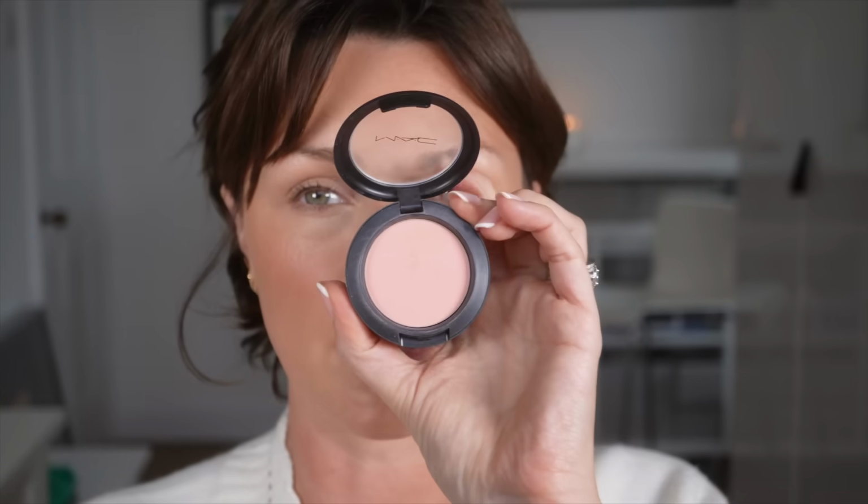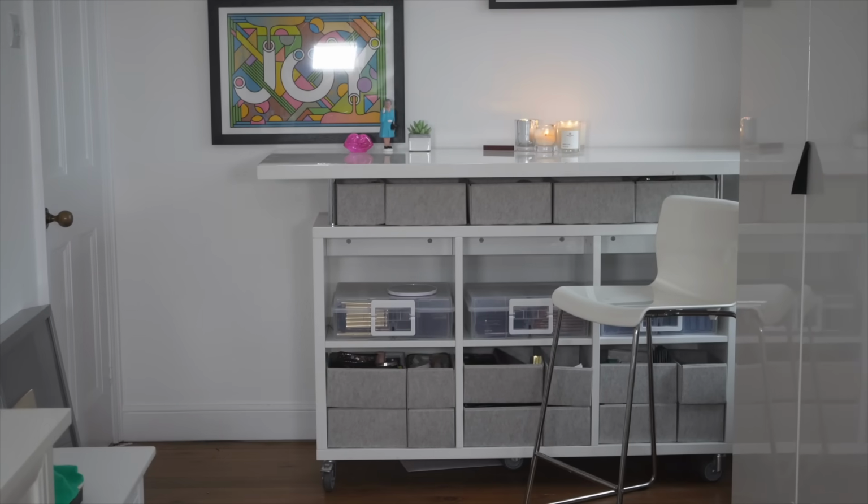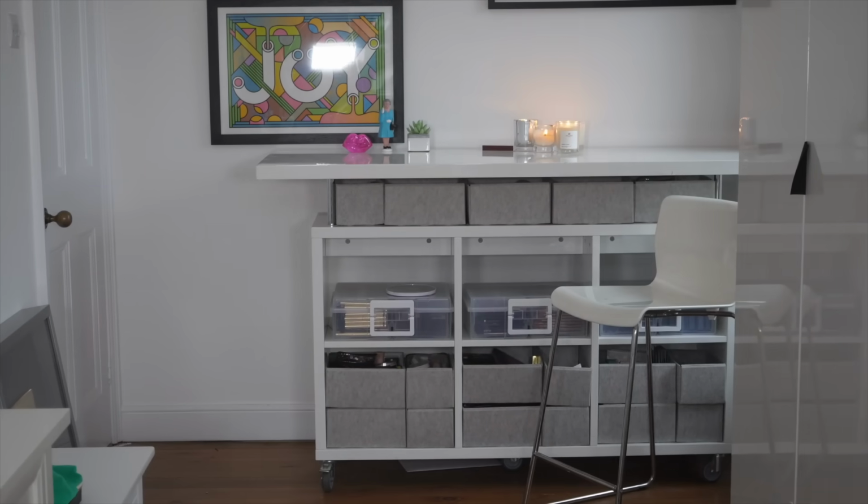And then I'm going to take a little bit of Rosy Outlook. I don't even know if this one is still available. And pop that on the apples of my cheeks. Don't know if that's a great colour actually. A bit blur. Maybe this will be better. This one is in Blush Please, Glow Play Blush.